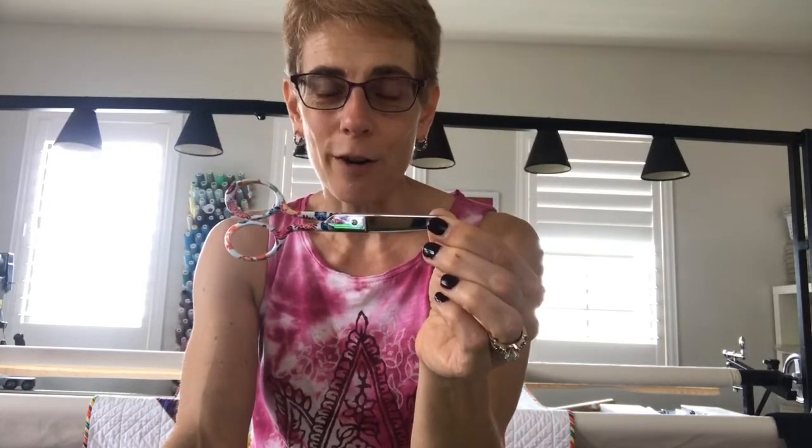Okay, so then I have another favorite tool. These scissors of mine. So I have to confess, my good friend Joanne Waring, who lives in Australia, she got me into these little scissors. So see how pretty they are? I love them.